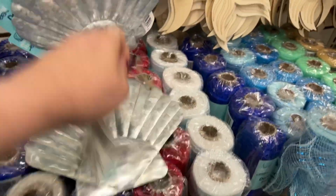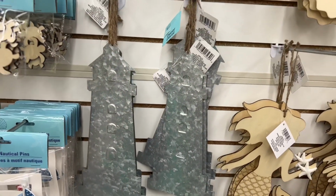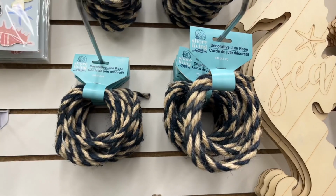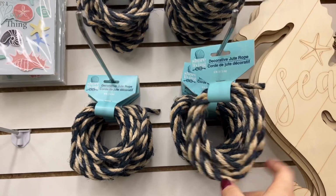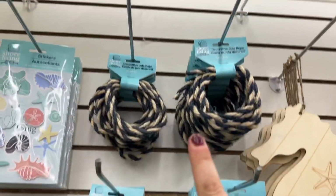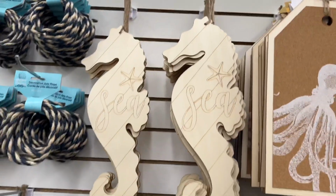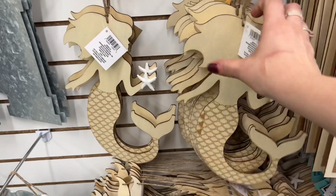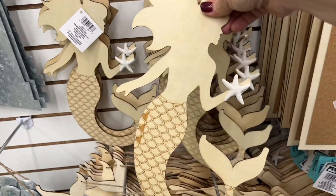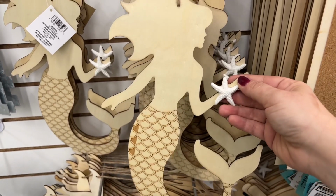They also have the galvanized seashells here. Galvanized seashells, and then the lighthouses that are galvanized, and this beautiful deco jute rope. It's gorgeous, and it is 5 feet long, just in case you guys want to know. Moving on down here, we have the wood seahorses, and then we have the little mermaid with the little starfish on her hand. That is a nice addition.